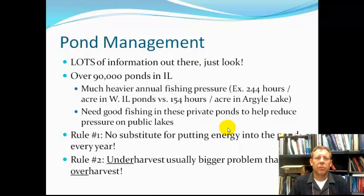Rule number 1 that I've talked about before, and I continue to stress, is there's no substitute for putting energy into the pond every year. Most people want a pond that they only go to a few times a year, that they don't do anything to, and they expect to be able to pull out large numbers of quality fish with no effort on their part. And you have to prepare your constituents for the fact that that just doesn't happen. That's not the natural state of ponds. And so if you want a nice pond, just like if you want a nice garden, if you want a nice lawn, you're going to have to put a little bit of work into it. But it's not a tremendous amount of work.